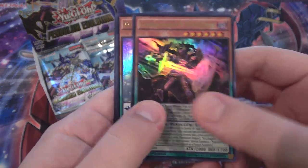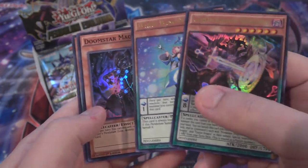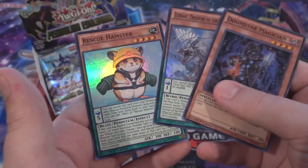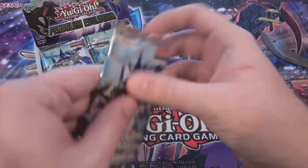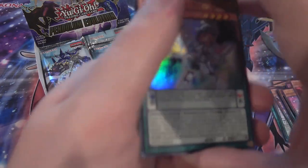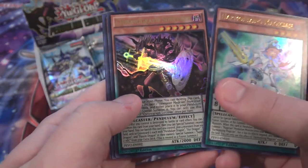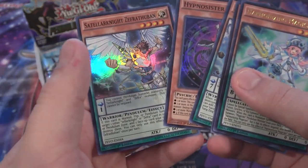We have a Chronograph Sorcerer, also a White Wing Magician. Very cool. I haven't seen the Venom yet. Starving Venom's Magician. Hopefully we'll get that. Doomstar, Rescue Hamster and everything, Zephyrax. I think I need basically two of each of the Magicians for my build. And, of course, three of Iris. Harmonizing Magician, that's good. A Chronograph Sorcerer. Not bad. Another one, Zephyr's Hypno Sister, and a Satellar Knight.